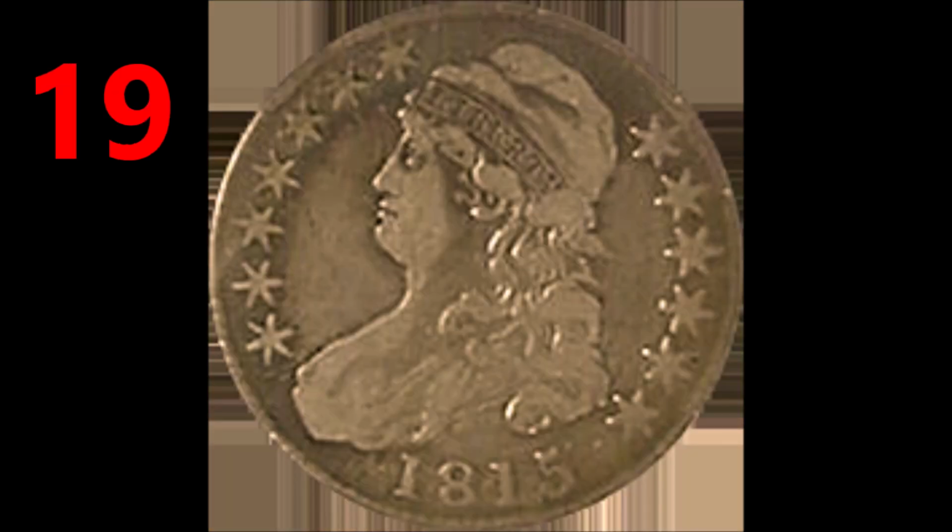At number 19, the 1815 capped bust half dollar. Now the 1815 capped bust half dollar had a production amount of 47,000 of these coins. The average one of these sits a bit higher than the aforementioned coins at an average of $1,000, even in a circulated form, but a mint state version of this coin can net you roughly $40,000. They're also a great looking coin, and I think they would be a great addition to anybody's collection if you can actually nab one of these.